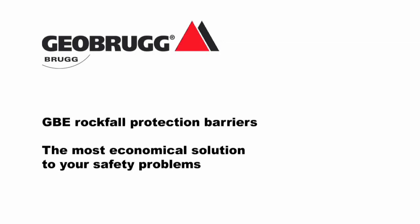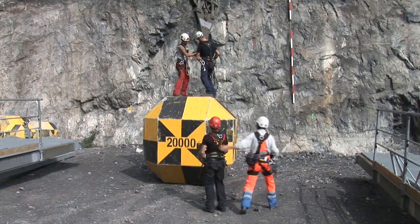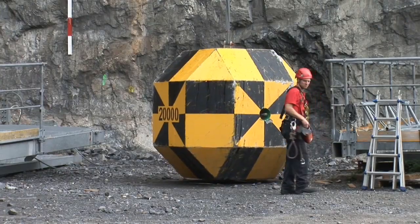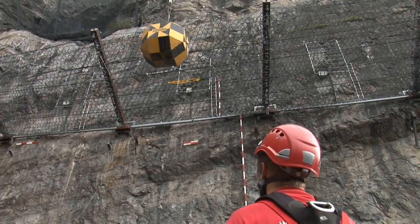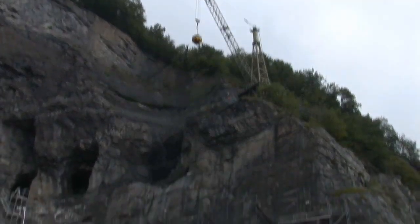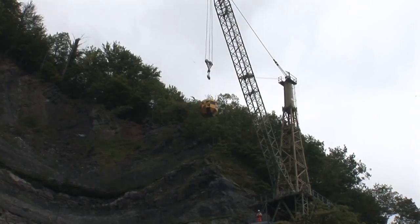Minimize your liability risks and responsibilities by installing only the best protective barriers. Those that have been approved under the most rigorous conditions in accordance with the type test ETAG 027 of the European Organization for Technical Approvals, IOTA.